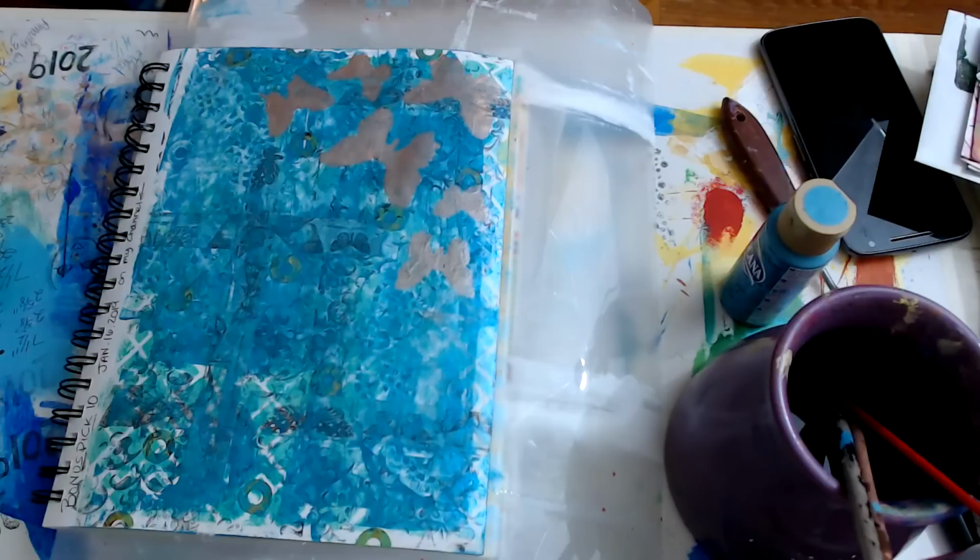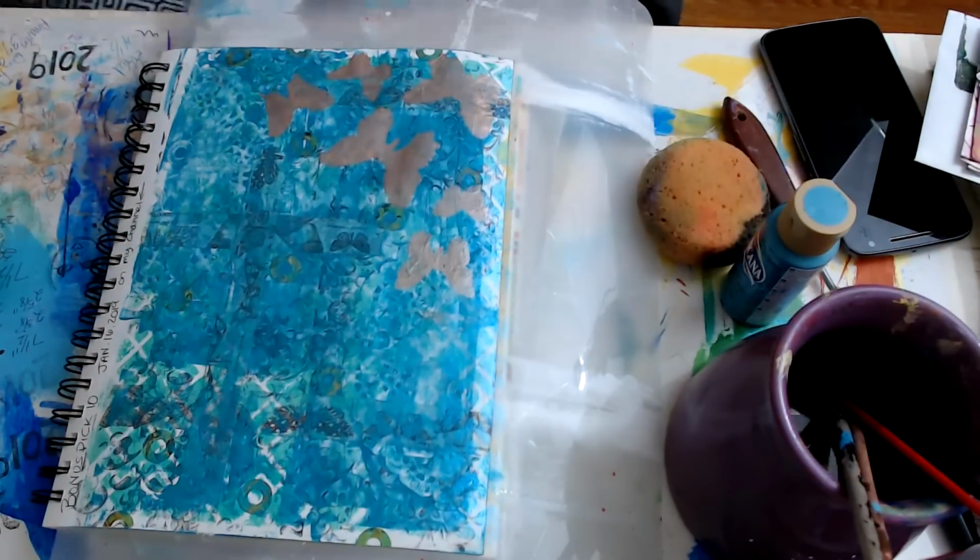All right. I'm going to dry this real quick and then I'll be ready for the next one. Tiny bubbles in her sponge.